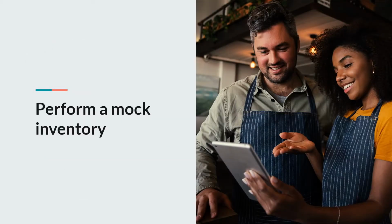A mock inventory is a great idea for new employees or if a more formal physical inventory is new to your business. It can make inventory day flow much better. Mock inventory is a good opportunity to show how to use a scanner to anyone who doesn't feel totally comfortable, especially if you're utilizing staff that don't normally work in the warehouse.